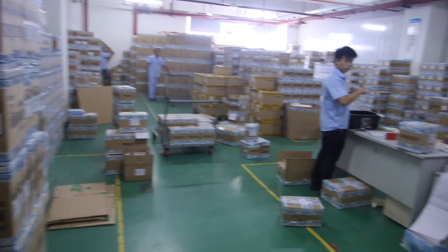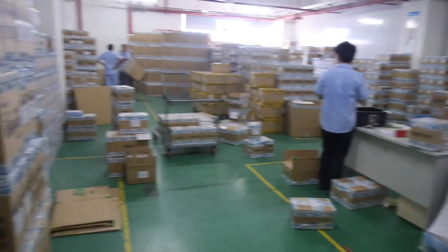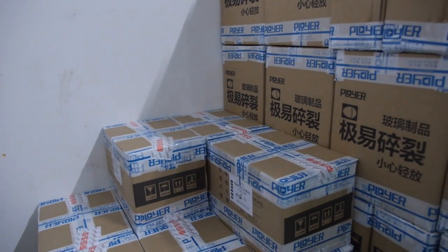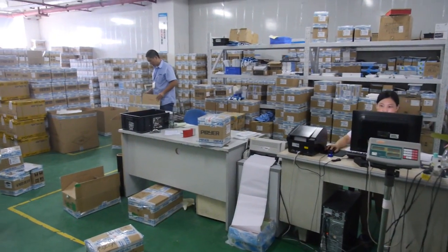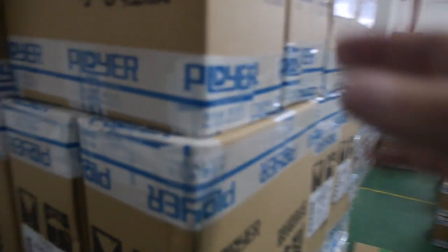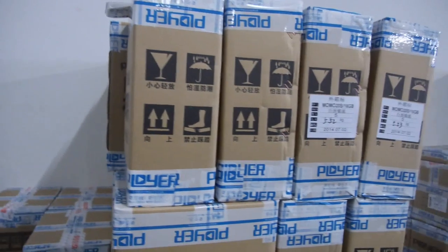So here's more warehouse for the finished devices. Alright, so you just ship each of them out. And here's more warehouse around here. This is for shipping out. So each of these goes to a different store, maybe. And what do you have in here?